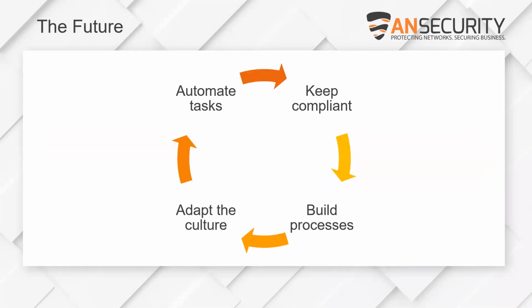That brings us quite nicely, of course, into the future. So you should then be looking to stay compliant, keep compliant. Every year, you will then go through the same process. And this is why we suggest that you build processes around the Cyber Essentials questions. Make it so that the next time you come to needing to answer those questions, it is a case of pulling off a report from your systems.